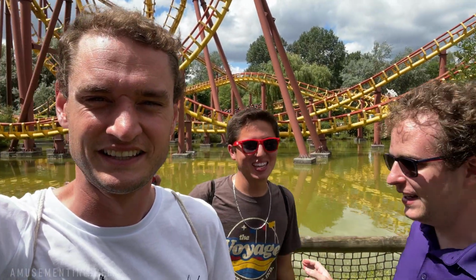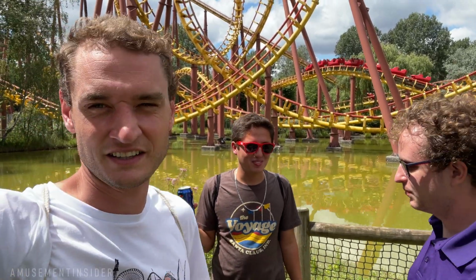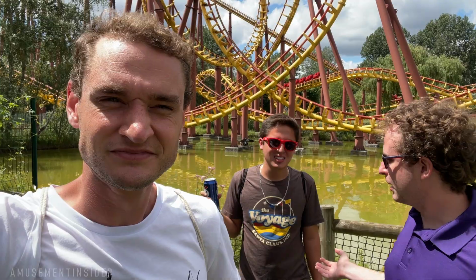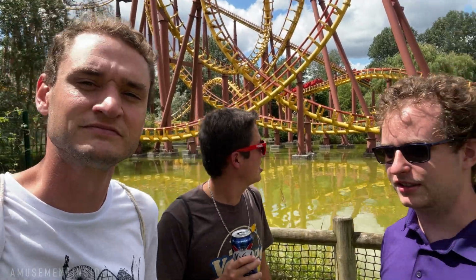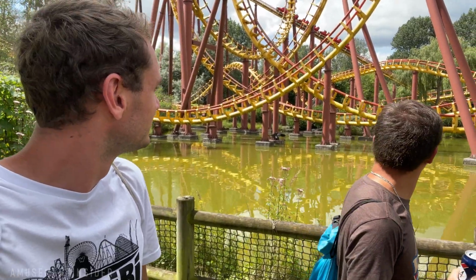It's better than any aero looper ever built, any Vekoma looper ever built. It's better than so much stuff. It's better than probably almost every B&M floorless and sit-down looper ever built. This thing is so damn good. Good operations here. They're amazing. I think this is the most underrated coaster in all of Europe.